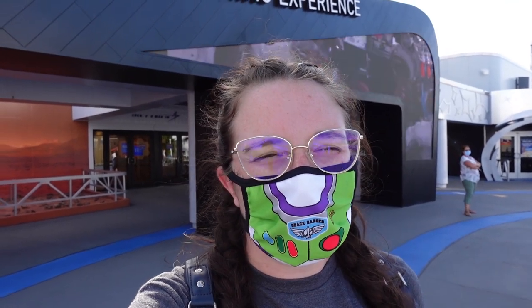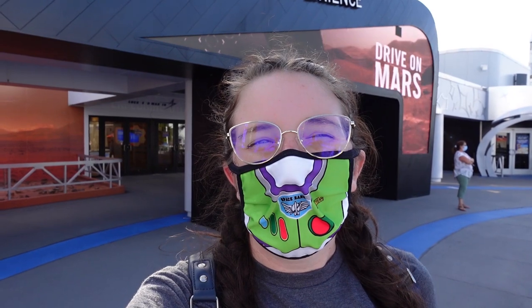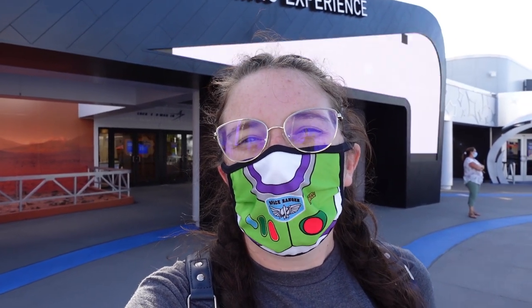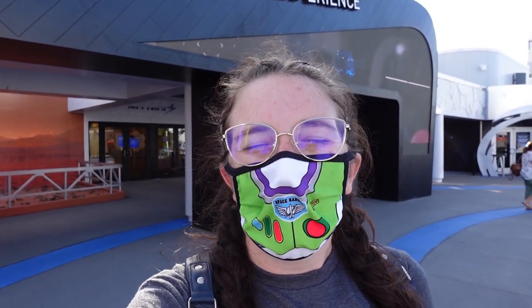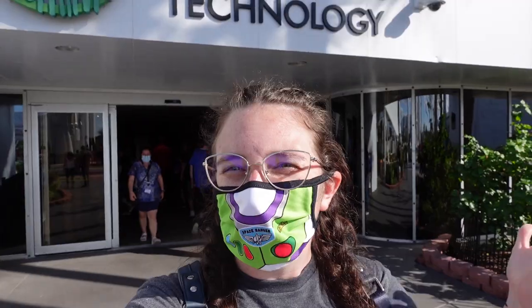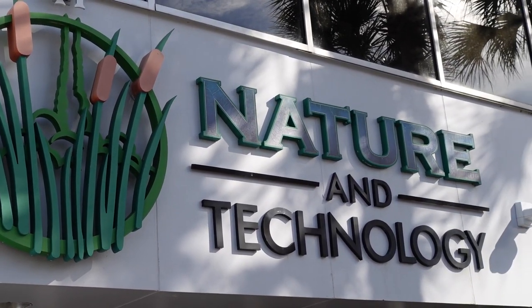once they're open. Another thing that's closed is the guided bus tours of the complex, which is something we would really like to do, to see the launch pads and the vehicle assembly building and different things on NASA's property. So again, if you come right now, yes, some things are closed and different, but you'll get a free ticket to come back next year, so not too bad. All right, up next we are going to go inside the Nature and Technology exhibit, so let's head on in.